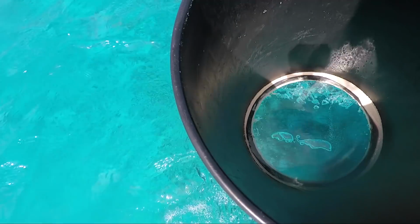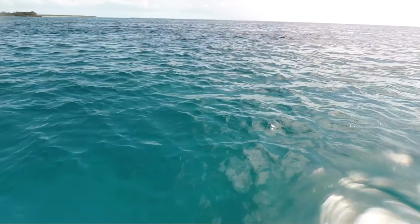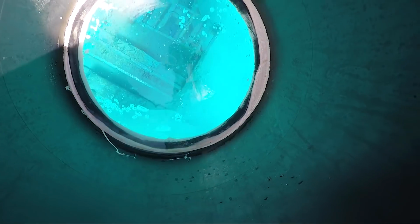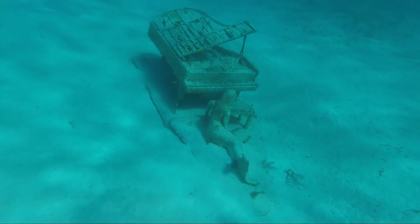See the dark? No, that is grass. Grass? I think we just jump in. I could do a swim. Grass and sand. There she is. Oh, she's sparkling. Yeah. And there's the piano with a fish in it.